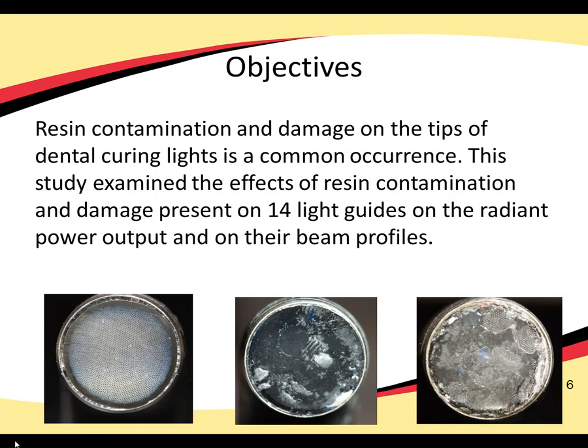It's also been reported, and from what I've seen in many private practices, that there's resin contamination and damage on the tips of many curing lights. What does that mean to our ability to cure our composites? This study examined the effects of resin contamination and damage on the ability of a curing light to do its role, curing composites adequately.